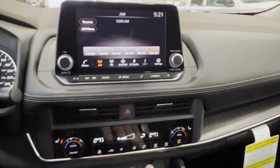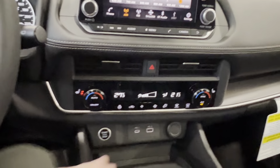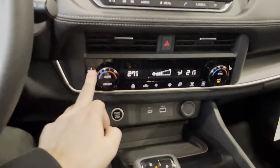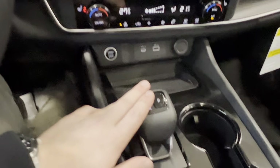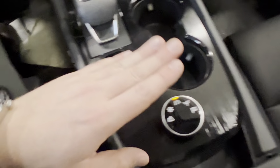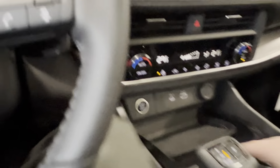Getting over into the middle, we do have dual climate control. So you guys can kind of mix and match between your passengers and yourself. You got heated seats on both sides and the heated steering wheel. You got the neat electronic shifter with an electric park brake, auto brake hold, and tons of different drive modes. And then, like I mentioned, you've got extra storage space underneath because of the electronic shifter.